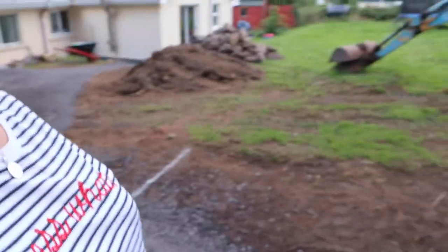But yeah, this is it. This is where I'm standing right now, where the mobile home is going to go. And it's looking really well. We'll obviously reseed all this grass that's been damaged, make it look all nice again.